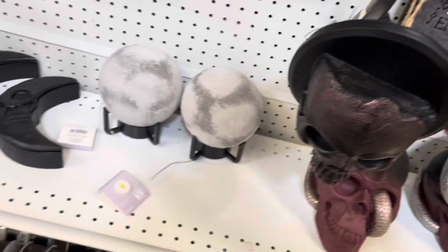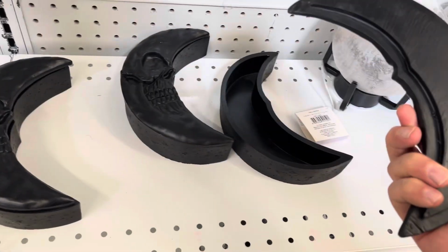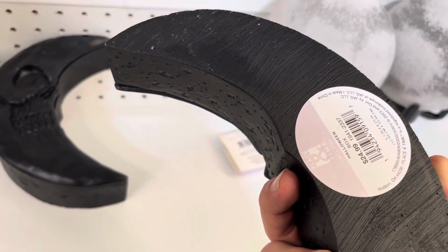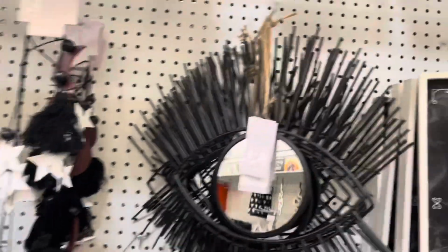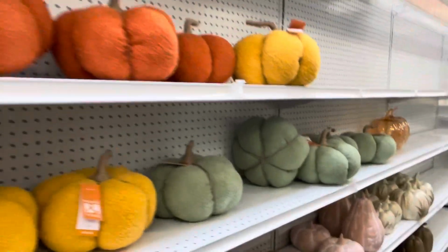Yeah. So really, everything you need to like. Yeah. This is kind of neat. I like the look on that. It's sinister. $25. Little moon here. Little moon that lights up. Evil eye. They got lots of evil fabrics going on over here. And ribbons. And this is fall stuff. So that's kind of all the Halloween.